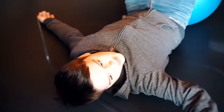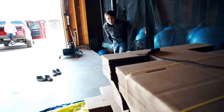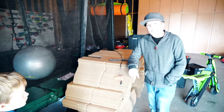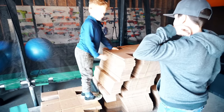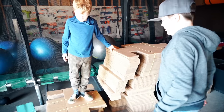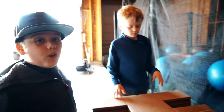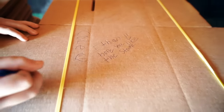I almost hit those boxes. See those boxes? You know what they're for? They're for hats. Everything you order from the Extreme Toy Store starts here in the garage. So I'm gonna have my foot, shoe print on the box. Check this out. We're gonna sign the inside of this box. And you, if you order something, might get it. There we go. Okay, we signed it.